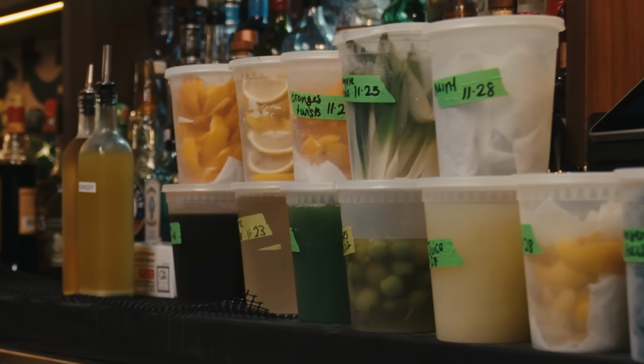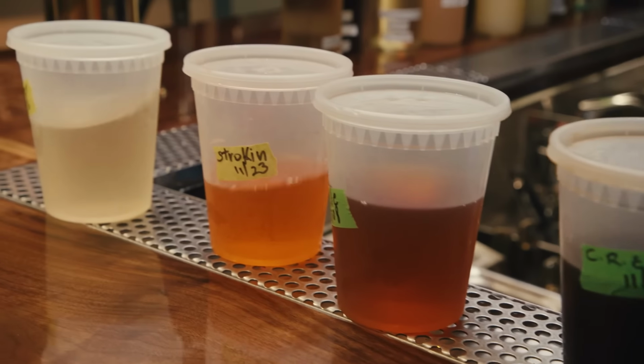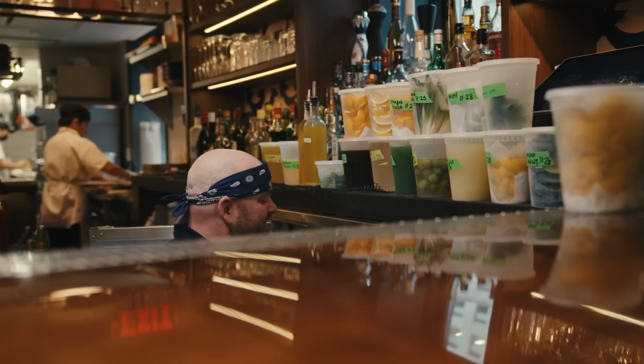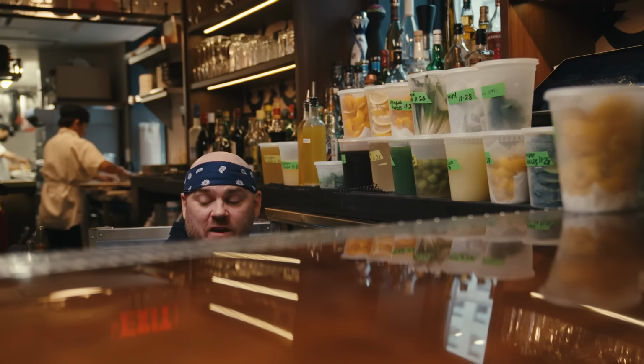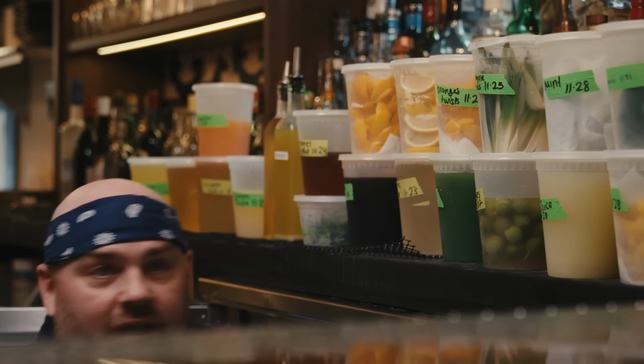When you have a different garnish for every drink, when you have different citrus in every drink, when you have different syrups in every drink, you gotta be very, very economical with your time. You gotta be very, very smart about your space. It's almost like a clown car, the way the things just keep coming out of here.